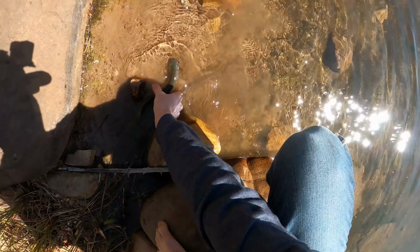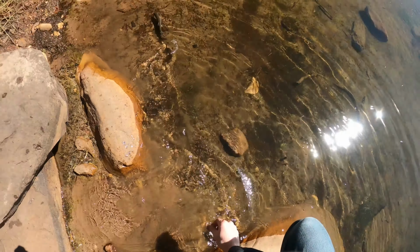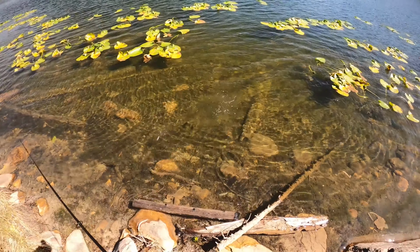Wrong way, buddy. How you doing? Good. Yeah, I've been catching quite a few. What are you using? Just a worm. I've got a lure. It's tracking, but they're not biting it right now. Yeah, that's what I was having trouble with, the lures. I catch them on a fly once in a while too. I have a little tiny fly. I don't know what it is exactly, but.